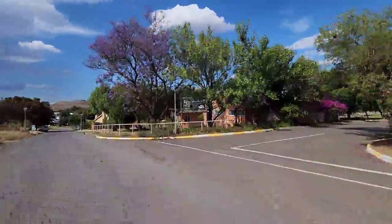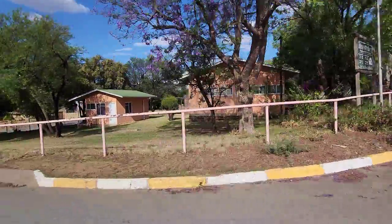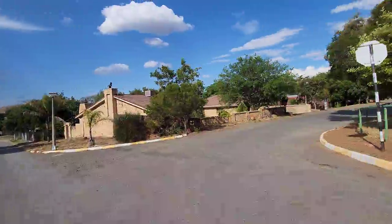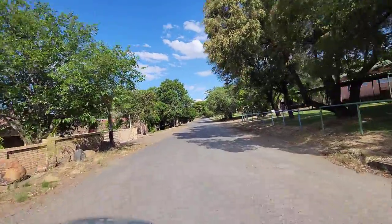Oranje Municipality. So these are the municipal offices. That's my mommy's name. Erica Street. Yes.